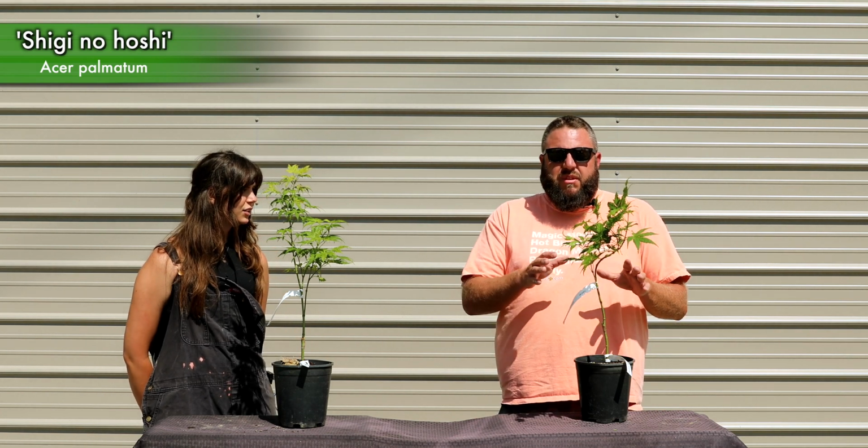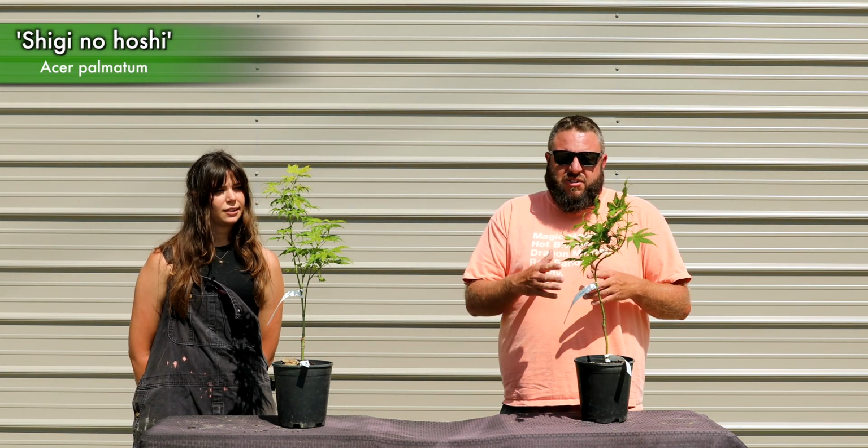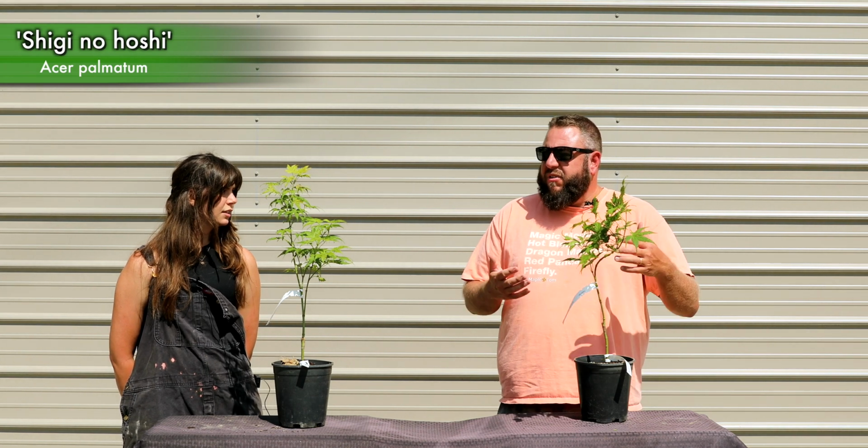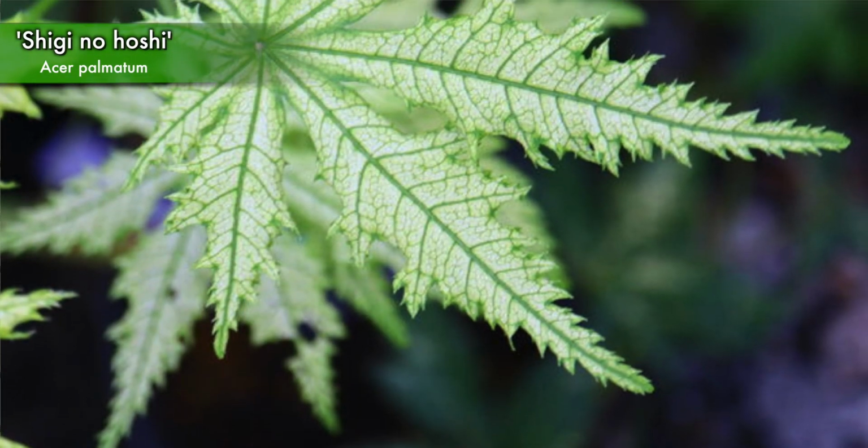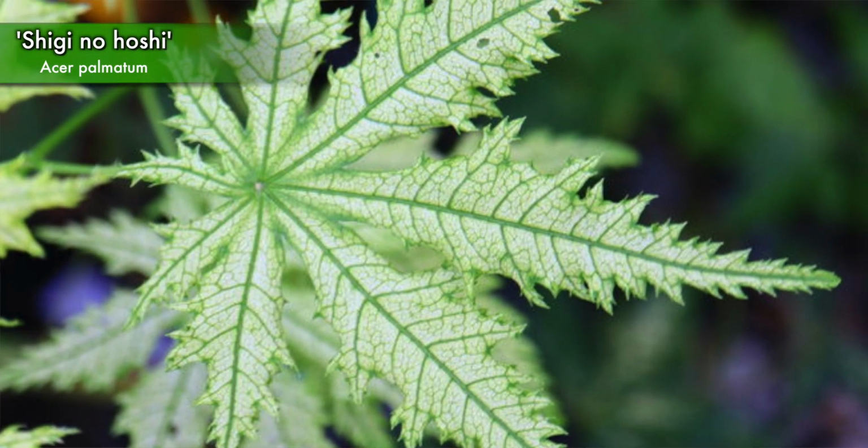Oh, I love this one. Give it some late day shade for its best color. This is going to work zones 5 through 9. Great candidate for container garden. I love pairing Shigi no Hoshi with something like Amagi Shigure, another one from Japan. You can get some stark contrast in colors with it.